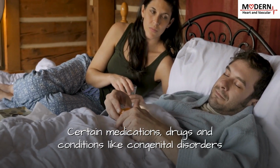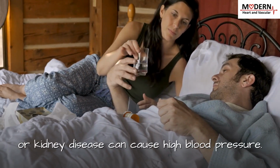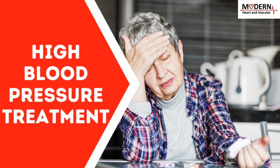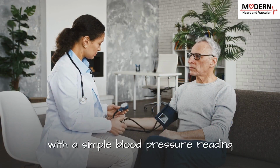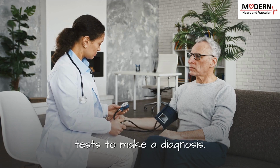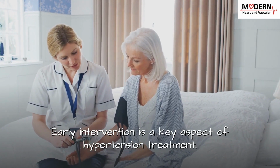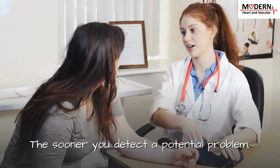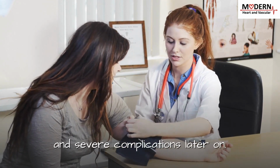Certain medications, drugs and conditions like congenital disorders or kidney disease can cause high blood pressure. High blood pressure treatment. Doctors can often detect hypertension with a simple blood pressure reading and might request further non-invasive tests to make a diagnosis. Early intervention is a key aspect of hypertension treatment. The sooner you detect a potential problem, the less likely it will be to cause damage and severe complications later on.